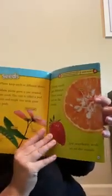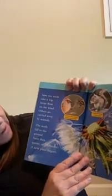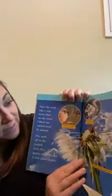Now, orange seeds are different. Their seeds are on the inside, but strawberry seeds are on the outside. But remember, fruits and veggies are plants, so they have seeds. Now the seeds take a trip. Some float on the wind, others are carried away by animals. The seeds fall to the ground, and soon they sprout or germinate, and a new plant grows.